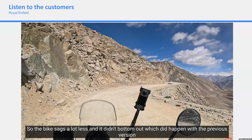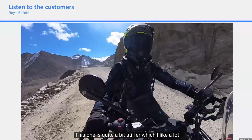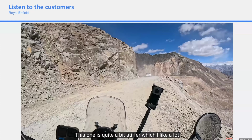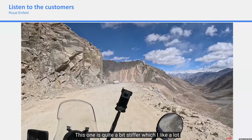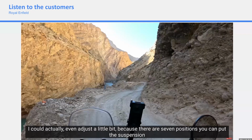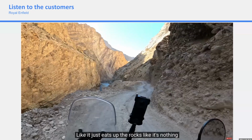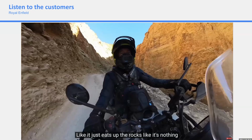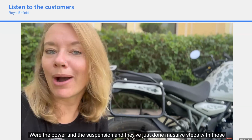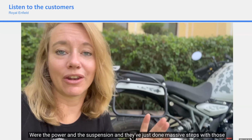The suspension on this bike is a lot better than on the previous version. This one is quite a bit stiffer, which I like a lot. I could actually even adjust it a little bit because there are 7 positions you can put the suspension in. Right, it just eats up the rocks like it's nothing. For me, the main 2 improvements on the bike that were also the most necessary, I suppose, were the power and the suspension, and they've just made massive steps with those.